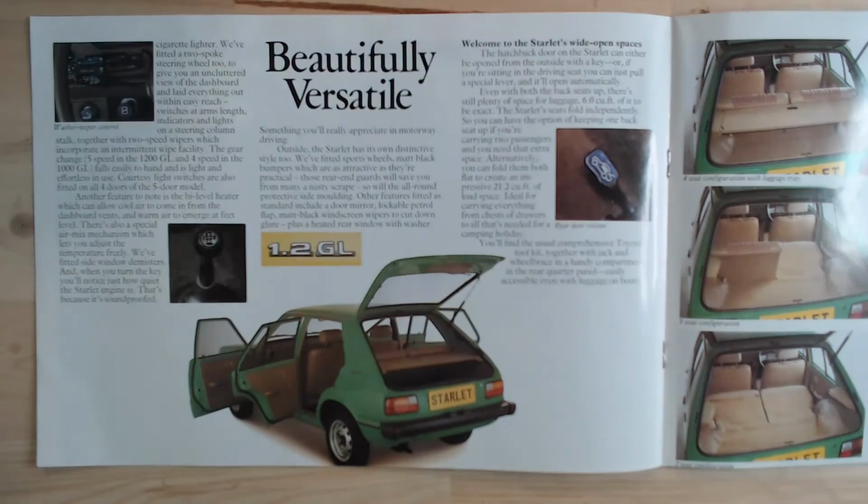The 5-door obviously is the more practical one. 5-door small cars were kind of still a little bit of a novelty. Most of them tended to be 3 doors, so that certainly helped sales with it being a 5-door model.